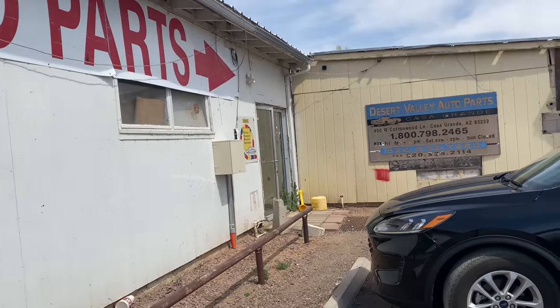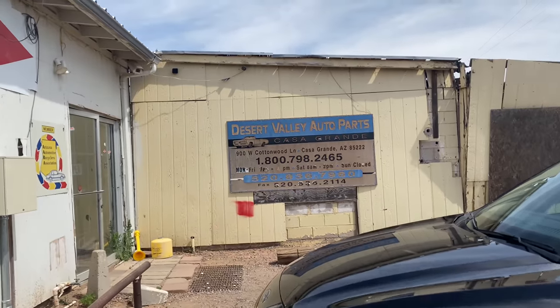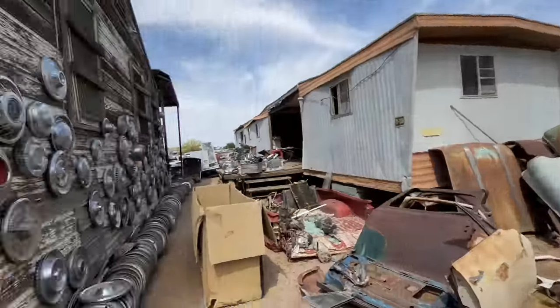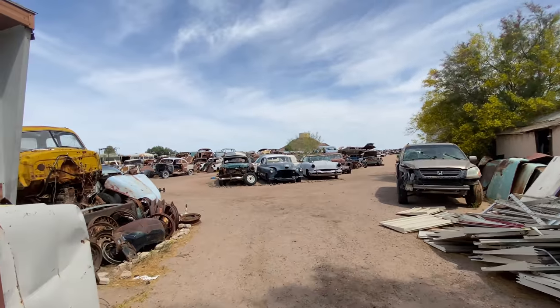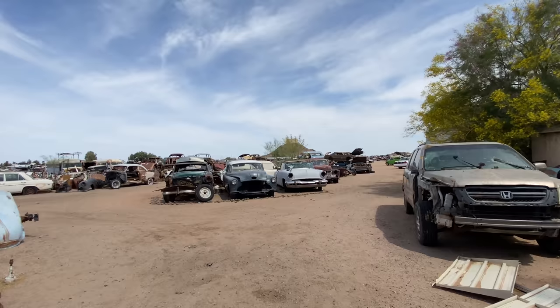We made it. Desert Valley Auto Parts at the Casa Grande location. Head inside. Tons and tons of hubcaps. I just went, holy crap. They got a ton of stuff here.